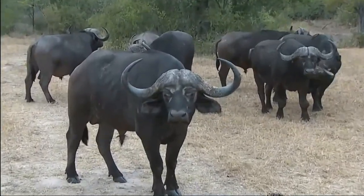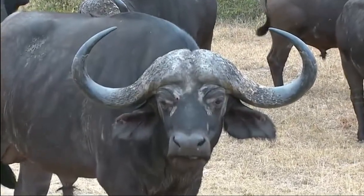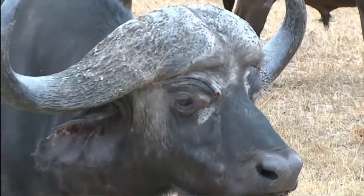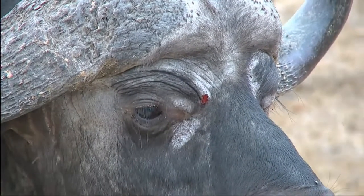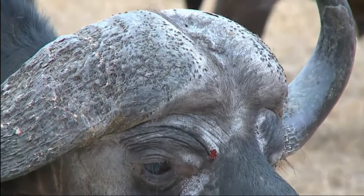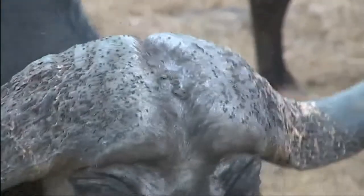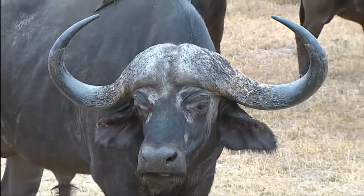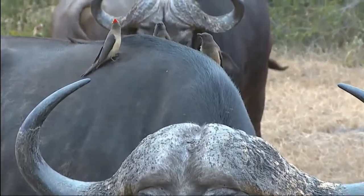Oh, this guy's got a little wound, a little wound on the right of his eye. Amazing, those flies. Almost makes it look like the horn is alive. You know, I get irritated by a few flies. Imagine how these poor guys must feel, that amount of flies. And they do bite, especially the ears of the buffalo.